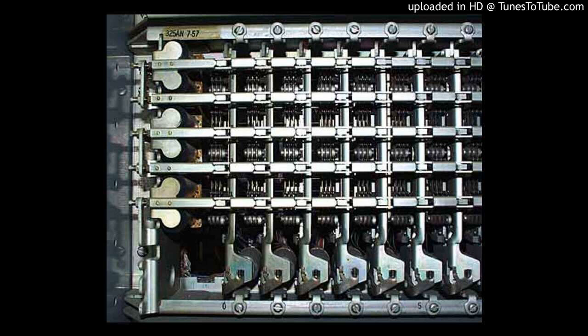Crossbar 1, or number 1 crossbar, was a switching system developed by the Bell System, first installed in the late 1930s. The last new crossbar 1 prefix we knew about was in 1972. By 1990, they had all been retired.